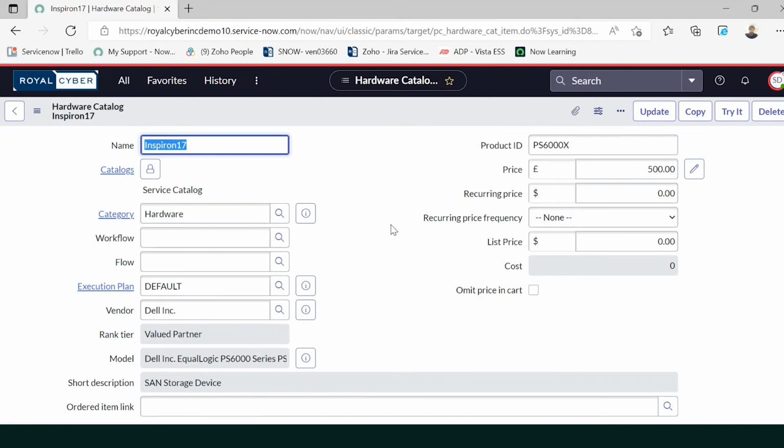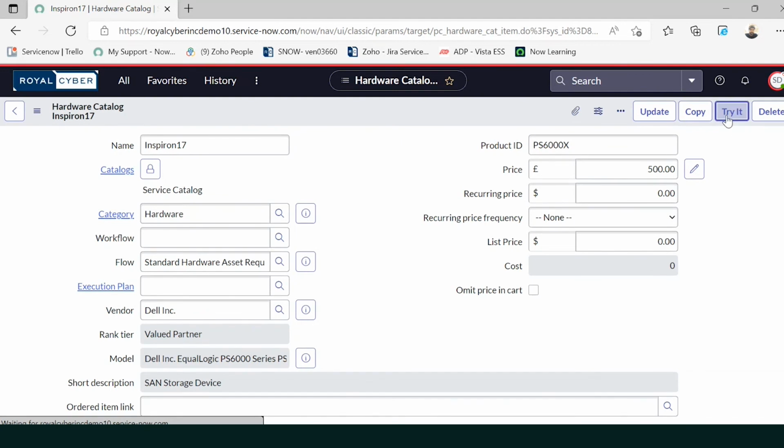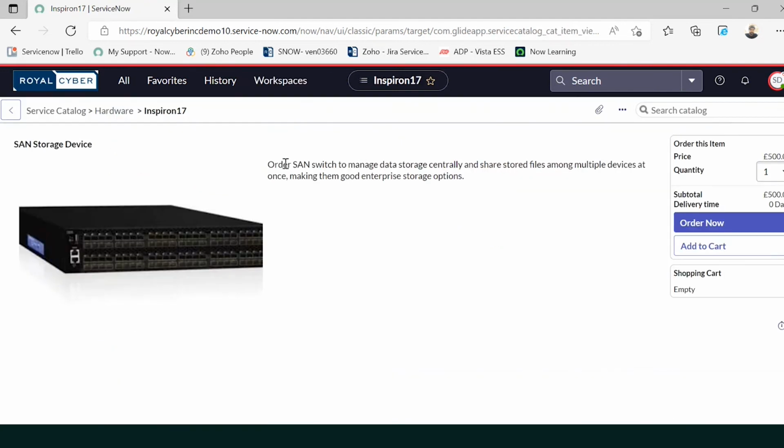And I also have to associate a process flow with this catalog item so that when a user orders it, it processes through our automated workflows. So I'm adding a standard hardware set request. If you want, you can try it. I can see my item here, and an end user can go and simply order this item. If you want, you can utilize the catalog item features, like adding variables or getting more input from the end user. But here I'm just showing you an example of how we can publish a hardware product to the service catalog, so the end user can go and order now.